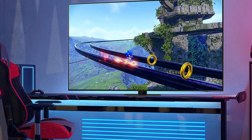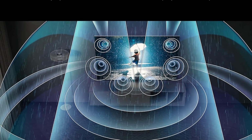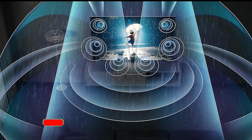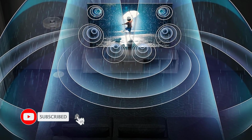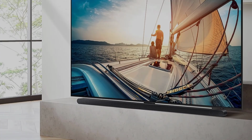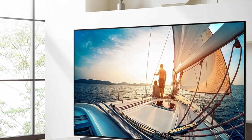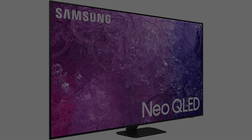Like its predecessor, the QN90C has one of the brightest images you can get. With a peak of around 2000 nits, the display is able to make high dynamic range highlights really pop, making it an excellent choice to show off HDR movies and shows using the HDR10 and HDR10 Plus formats. The TV also makes use of quantum dots to enable excellent color volume, and a mini LED backlight with full array local dimming to produce deep black levels.